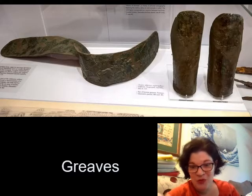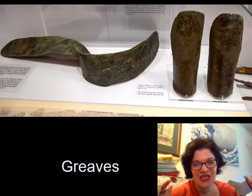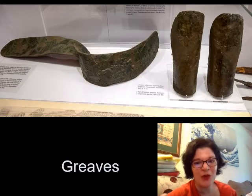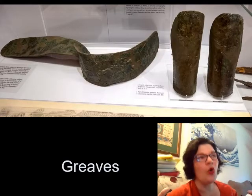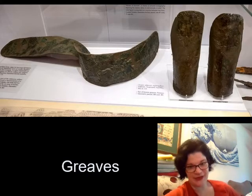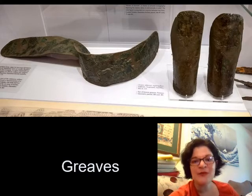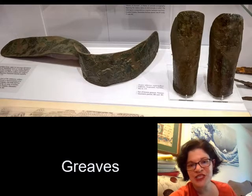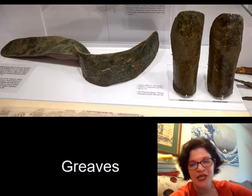Here's another very important set of armor. In fact, this and the helmet tend to be the first bits of armor you buy when you can afford it. And then only if you're super fancy do you buy the torso armor, the cuirass, the belly protector. This is because your shins are exposed below your shield, and the shins are very vulnerable. Your flesh isn't very well padded. There isn't a lot of muscle between the skin of your shin and the bone.